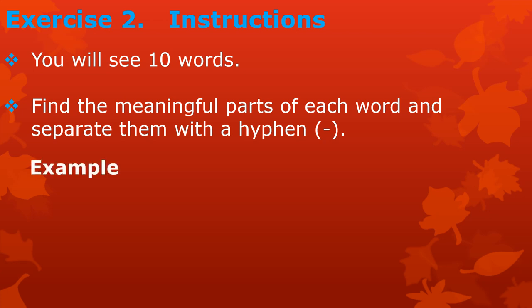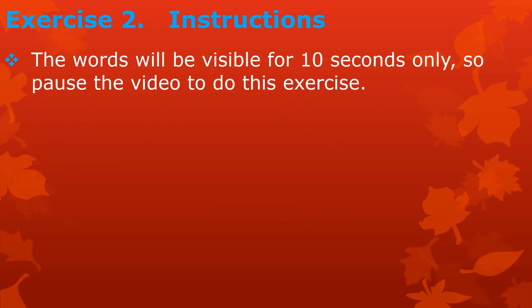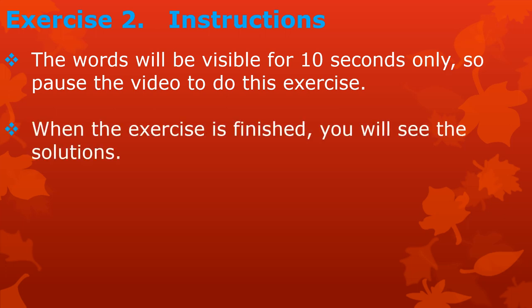For example, the word ta bai yokno has the meaningful parts ta bai ok and no. So you write these with hyphens like this. The words will be visible for 10 seconds only, so pause the video to do this exercise. When the exercise is finished, you will see the solutions.